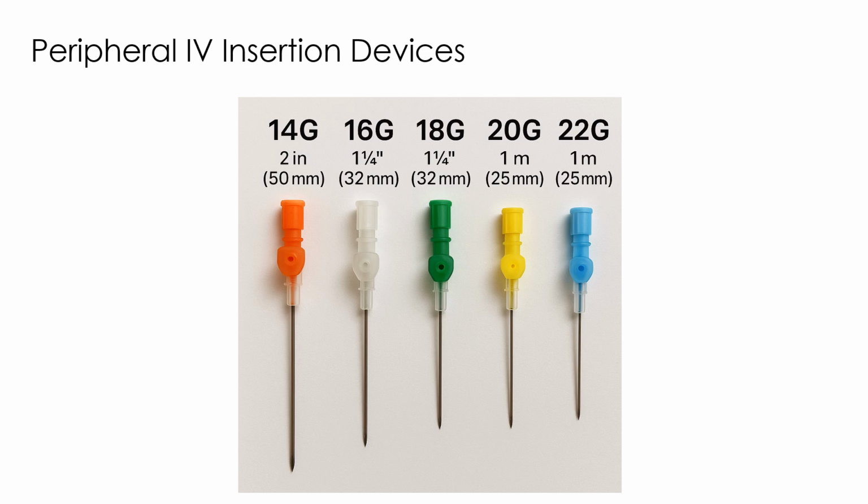Gauge and length is determined by the situation. Gauges are color-coded. The larger the number, the smaller the gauge. The ranges are 14 to 28. Larger sizes are for fast delivery or high viscosity solutions, such as trauma, surgery, and blood transfusions as mentioned. Smaller sizes are for children as well as older adult patients. The goal is to choose the smallest gauge and shortest length appropriate to the purpose.